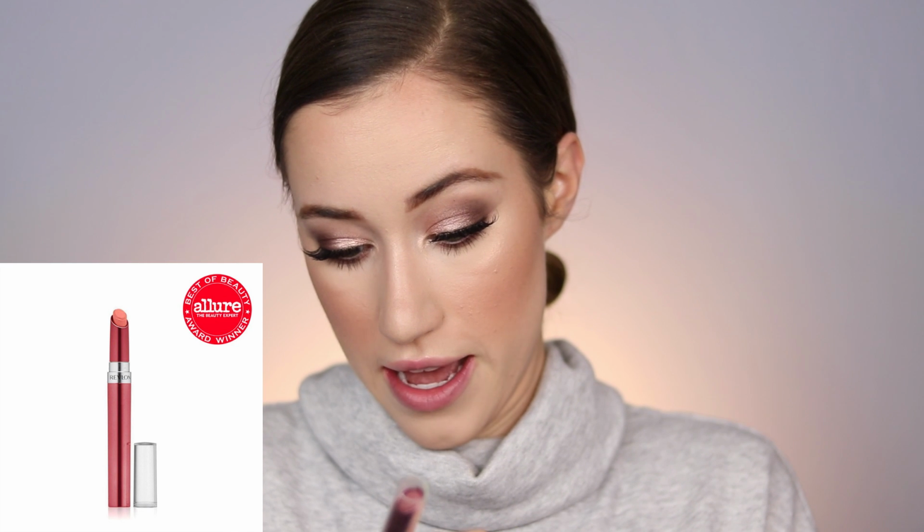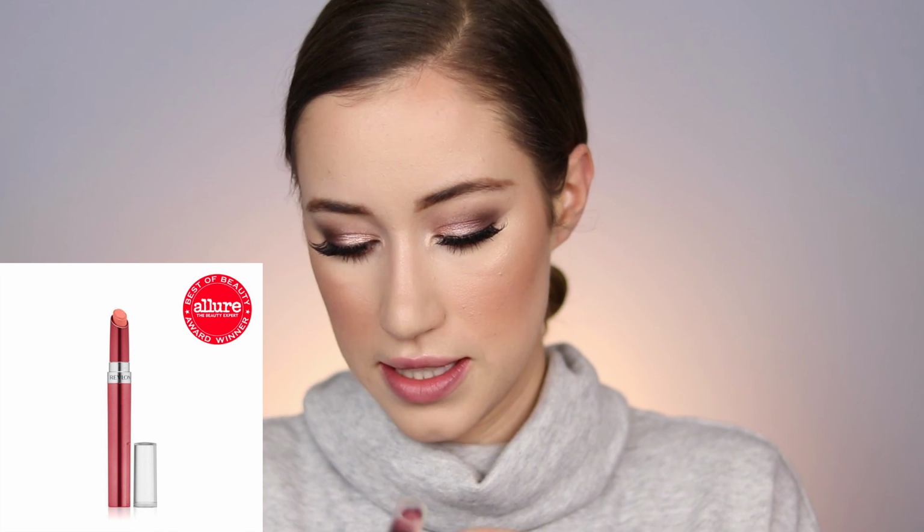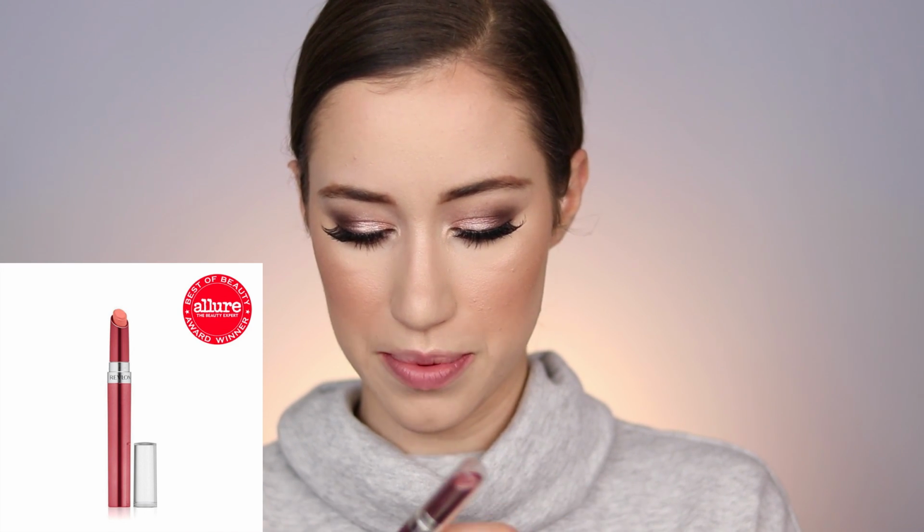All right, this next one actually won an award for best neutral lipstick for light skin tones. So I thought that would be cool to try out, see how it actually looks on my skin tone and see if it is any good. This is the Revlon Ultra HD Gel Lip Color, and I got the shade HD Dawn, which I'm pretty sure is the shade that won. Let me double check.